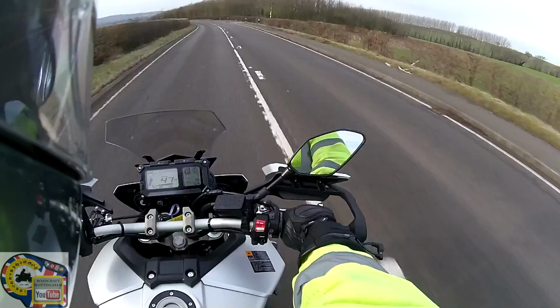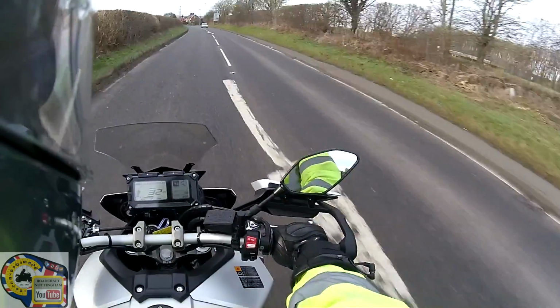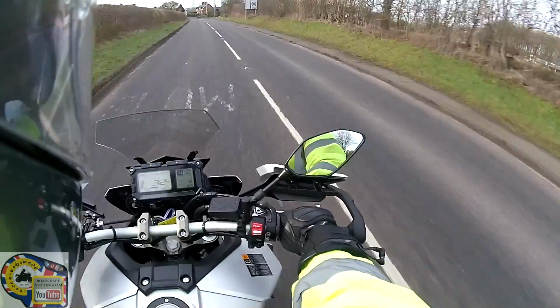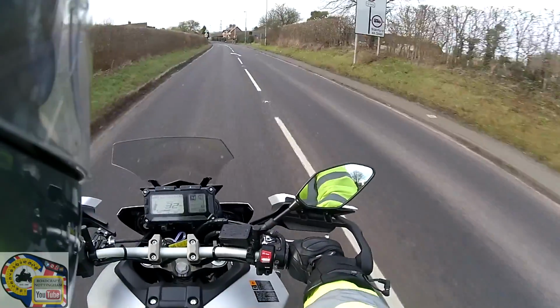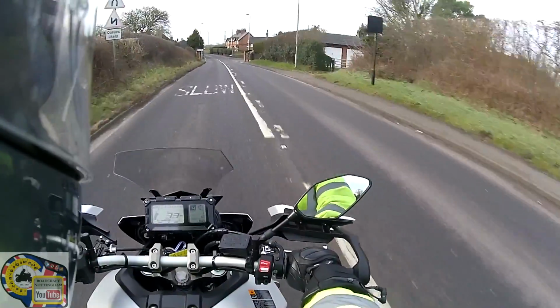You do get a bit of buffeting, but apparently there is another screen you can get for these. The gearbox is lovely on it. It's as slick and sweet as anything. It's not got the clunkiness that my Phaser used to have. The Phaser was notorious for having a clunky gearbox. This is lovely.